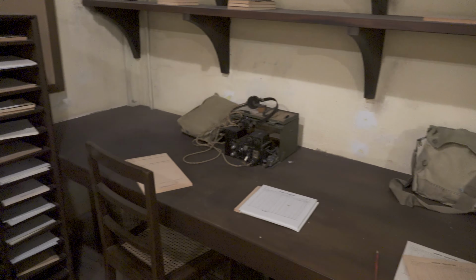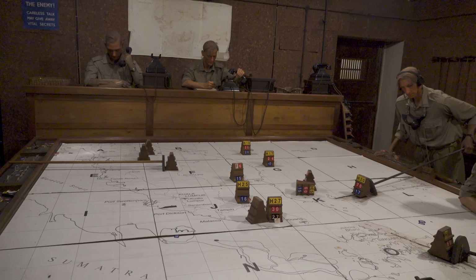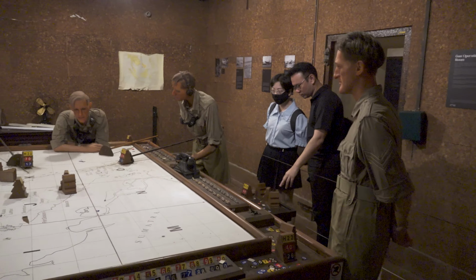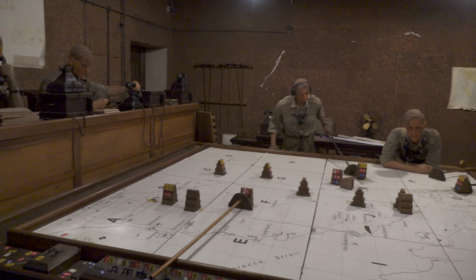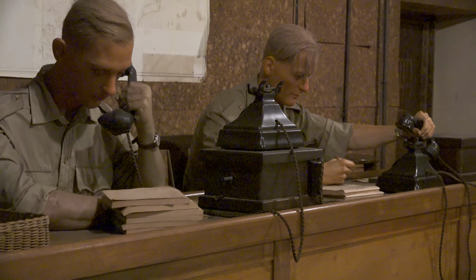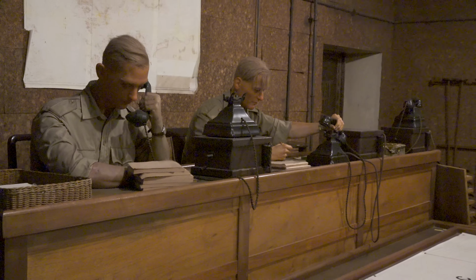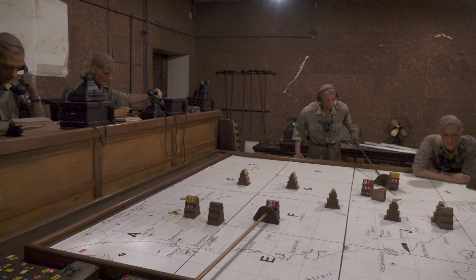Alright, we're moving now into what's called the gun operation room, and I guess it's the old, you often see this sort of thing in the old World War II movies, a large flat map there with people pushing things around, representing positions or wherever the enemy might be. Once again, we've got a bit of back room sound theatrics there. Telephone ringing. Add a little bit of historical perspective.